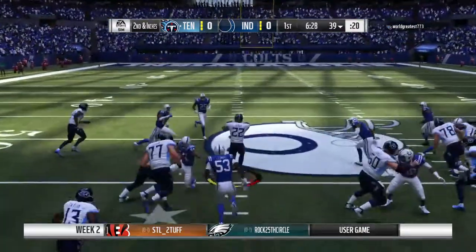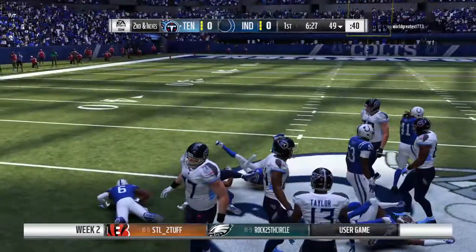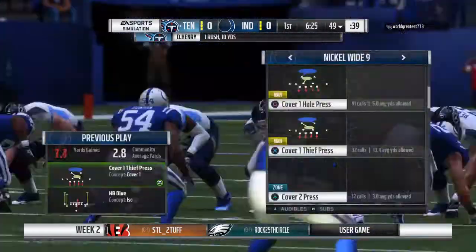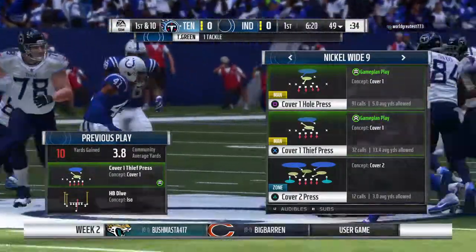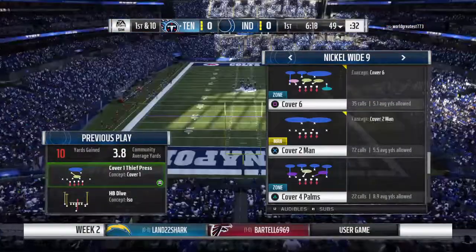Now a first carry for Derrick Henry, and they bring him to the ground just shy of midfield. That's a first down pickup for Tennessee on a gain of 10. And there we see an early burst that makes him one of the leading rushers in the league.